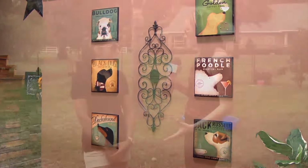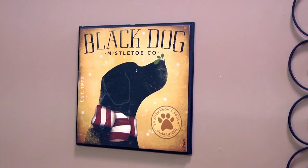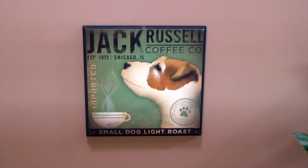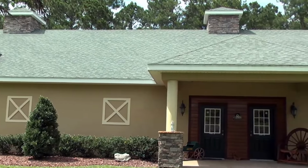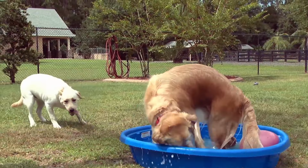And Chelsea, what is it like to be part of a family-owned business? It's great. I love it. It gives me a lot of leeway with school. I'm still going to school, so I'm able to get my degree here and do everything online, and I get to have fun while doing it. And you guys really cater to all the needs of all of these dogs. Oh yeah, we get some of the pickiest dogs in here, and we make it work for each of them.